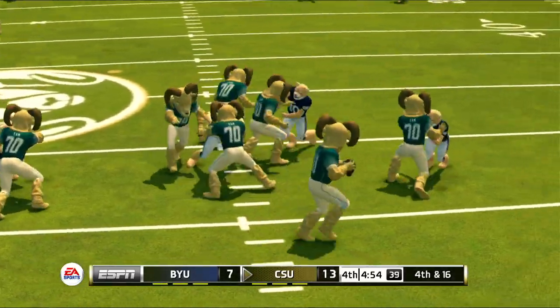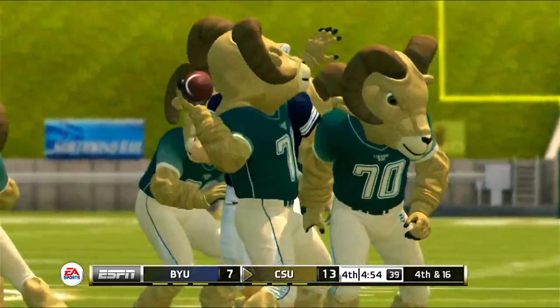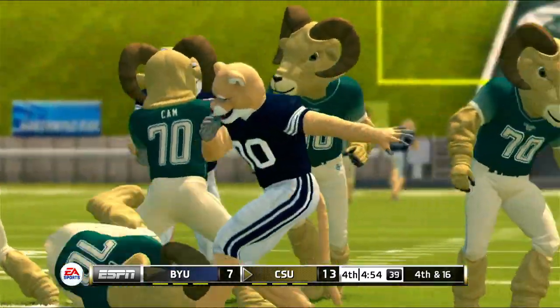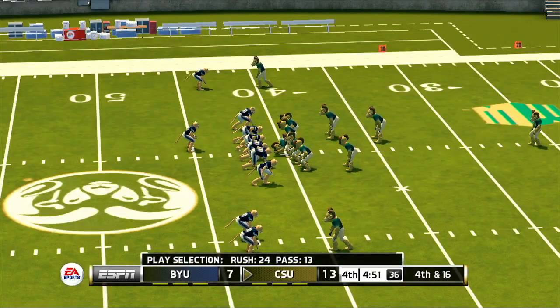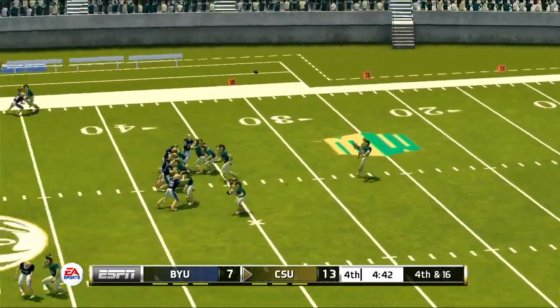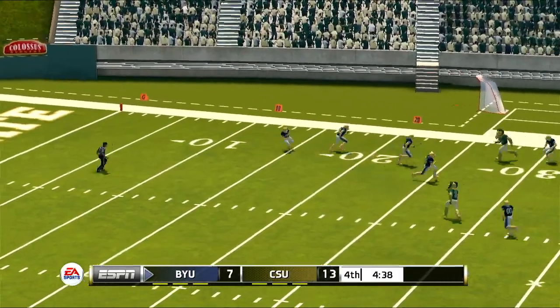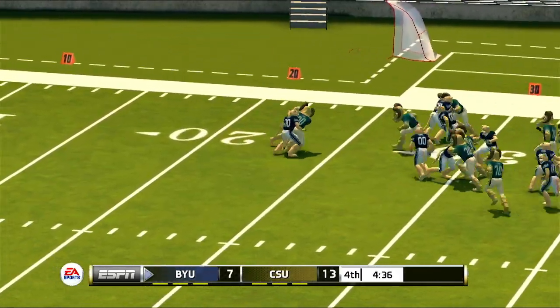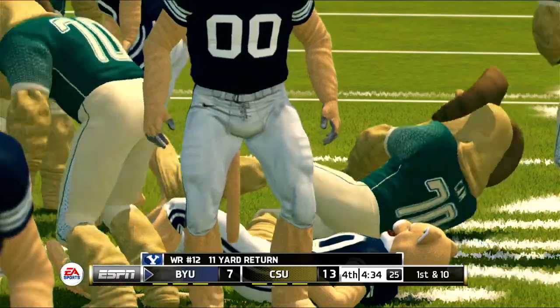That makes it fourth and long. Fourth and long here after the sack. Colorado State is up by 6. He punts it away, and it's a great kick. He takes it in at the 14. He makes it to the 25-yard line.